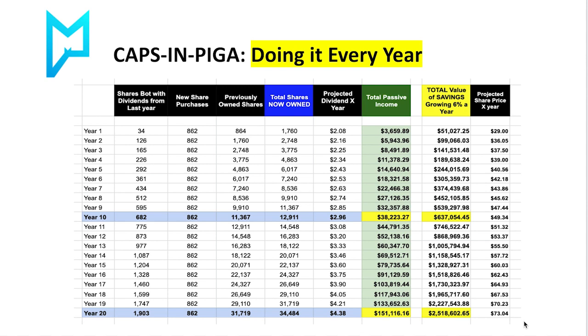Remember, the only way to becoming a permanent millionaire is to do things on a permanent basis. CAPS, constant savings, permanent savings. I can't emphasize this enough. You have to do this every single month. And you have to take those savings and invest them. Invest them in passive income generating assets.